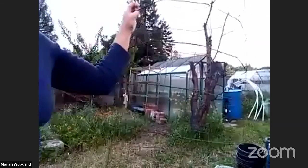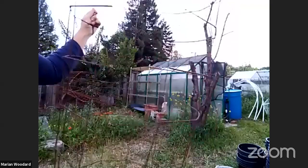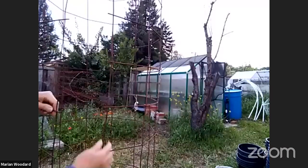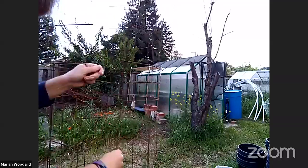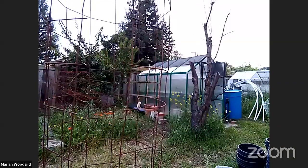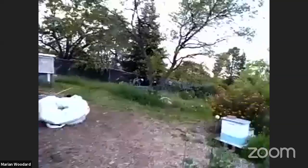We make them into cylinders. So we wrap it into a circle, and we put one over each tomato. If you can find 8 or 10 foot remesh, you could go even taller. It's harder to reach, but a tomato plant will fill that up very easily. If they were 12 feet or even 20 feet, the tomato plant would fill it up. But anyway, that's a great way to make a rack.